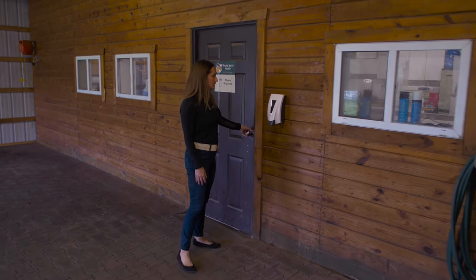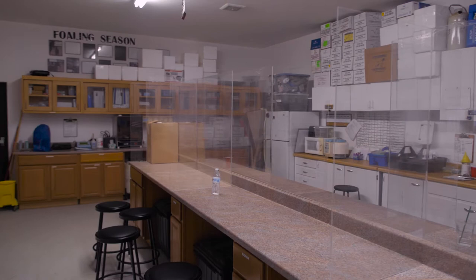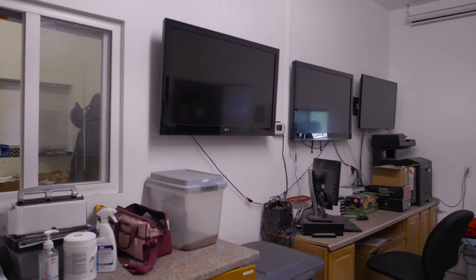And I'll show you in here is our lab, where the students have an opportunity to do semen analysis, but also some of our lecture classes will come down. They'll meet in the breeding center lab. You see it set up here. For a class, we have a screen and a projector so that they can quickly meet for their lecture class and then utilize the horses here at the breeding center for hands-on purposes. So not only are they learning the theory in the classroom, but they're also practically using the horses at the on-campus facility.